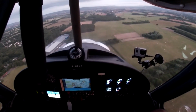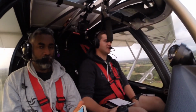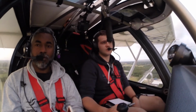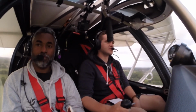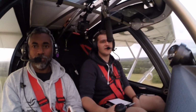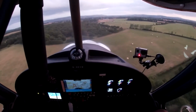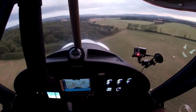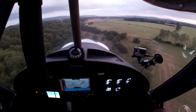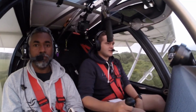Golf Hotel Echo Victor Romeo final runway 24. What I'll do is I'll get us really low this time and do a very long and slow powered approach. It's called a short field landing, so it's full flaps. Long and low approach, and you control your approach with your power, keeping your height. Then you can put your wheels down exactly on the spot you want, which it looked like we were going to do last time, because we only just cleared the fence. That was what I was trying to do, but because we didn't have full flaps, I didn't get it down where I wanted.